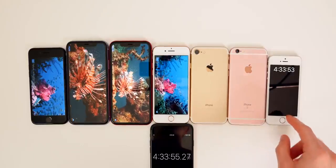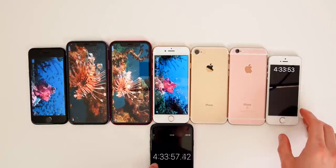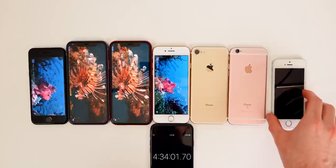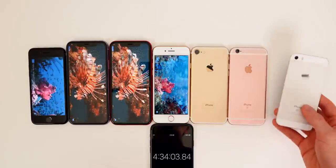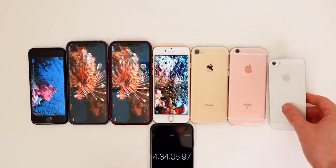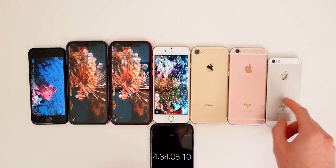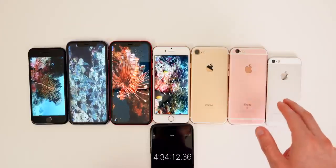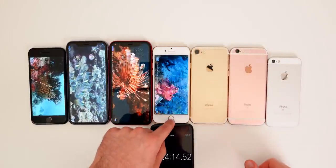And down goes the iPhone SE at just around 4 hours and 33 minutes. So this lasted a good bit longer than both the iPhone 6S and the iPhone 7, which is kind of surprising given it has a much smaller battery than either one of these two. But then again, it is a smaller device and doesn't push as many pixels, but still very interesting. So let's check in on the other ones.